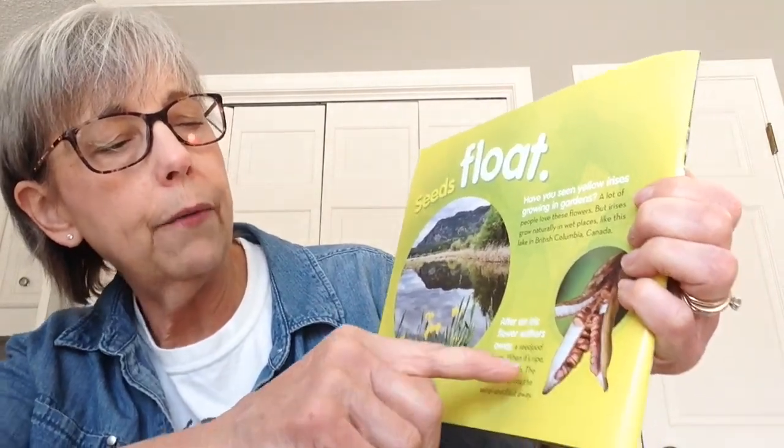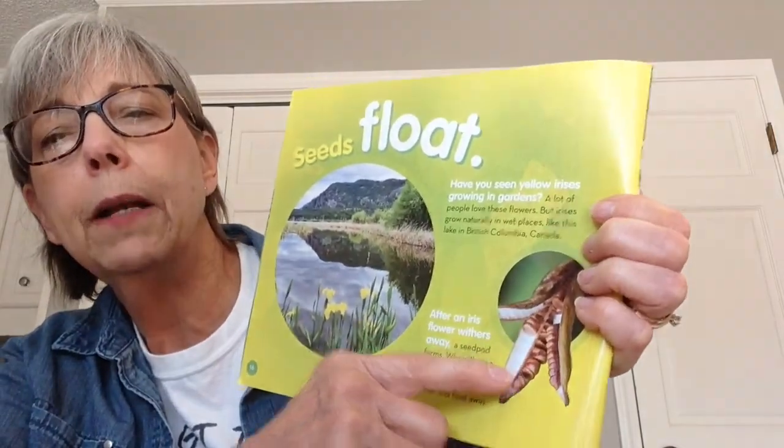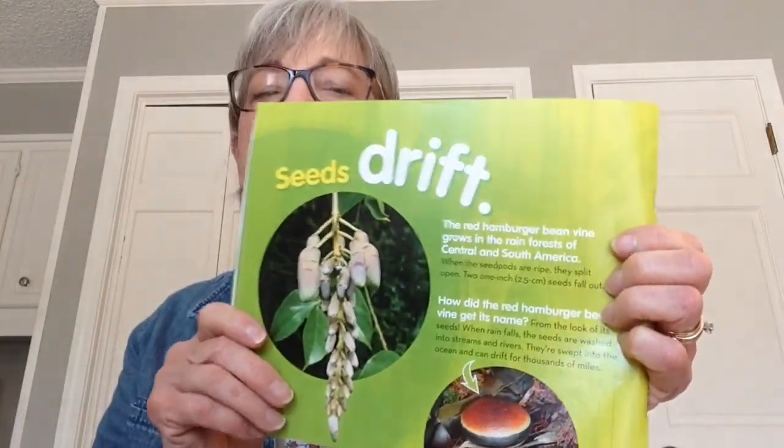And after an iris flower withers away, a seed pod is formed. And if that seed pod gets in the water, it will float away. Well, that's pretty cool. Seeds can also drift. They can get into the water and just drift away into a new place, like in rainforests. That's how some seeds are made.